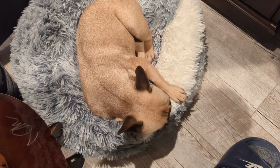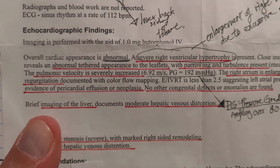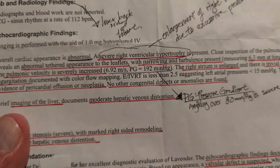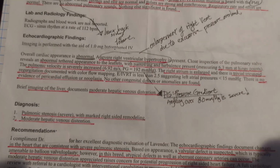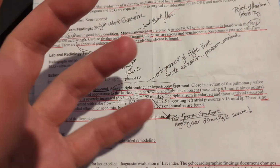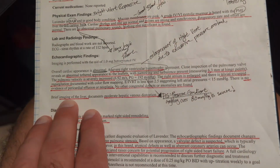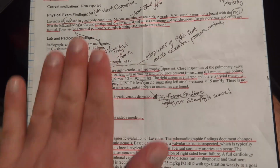I mean, this little cutie. God, I feel so terrible about this. Brief imaging of the liver documents moderate hepatic venous distension. This is basically because of the increased blood pressure, the veins feeding into the liver are also enlarged, which can apparently cause quite a few problems.